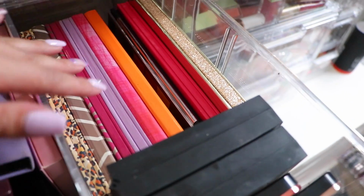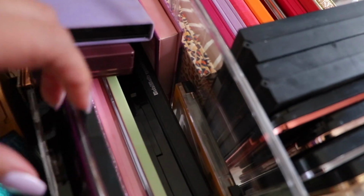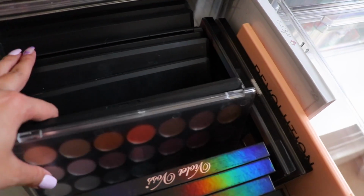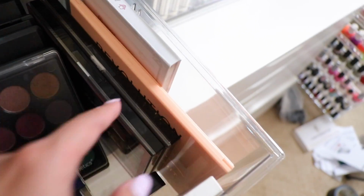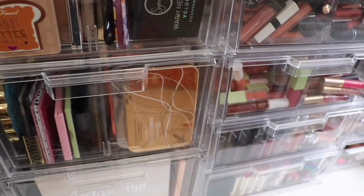All of my Z palettes with Makeup Geek, Anastasia, and MAC shadows. And then just little palettes. These ones are from YouTubers and stuff, but that's what I cleared out, that I got rid of. No, I'm not going to name names. And then I have more big palettes like BH and Morphe, which I still want to try. I keep saying it, but I will. Some of my Makeup Revolution palettes right here that I do like. Not all of them, but most of them. My Violet Voss, all of this good stuff. I might do a big grand declutter eventually.